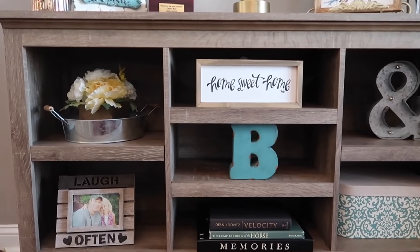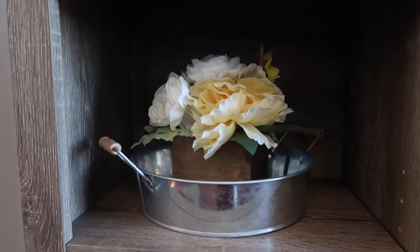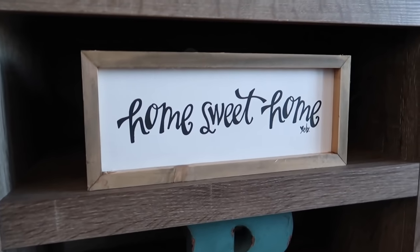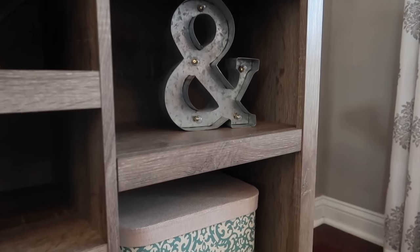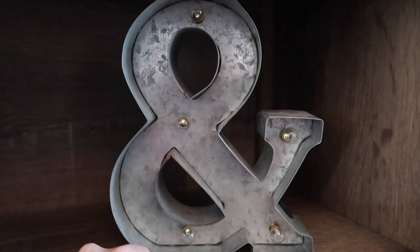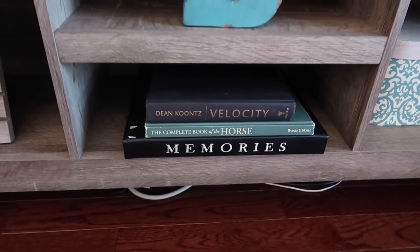So that's where I got that. And then on it, this little tray or whatever is from the dollar spot at Target. And then the flowers are from Kirkland's. And then the frame is probably from Hobby Lobby. I can't remember. And then the bee is from Hobby Lobby. And that is from Hobby Lobby, and it does light up. Actually, the lights are still on right now because I don't know how these batteries are still going, but they are. You can turn it off and on, and it usually is brighter, but they're about to die. And then I got this box probably from Kirkland's, and I just have pictures in it. And then that's a photo album, and then just some books.